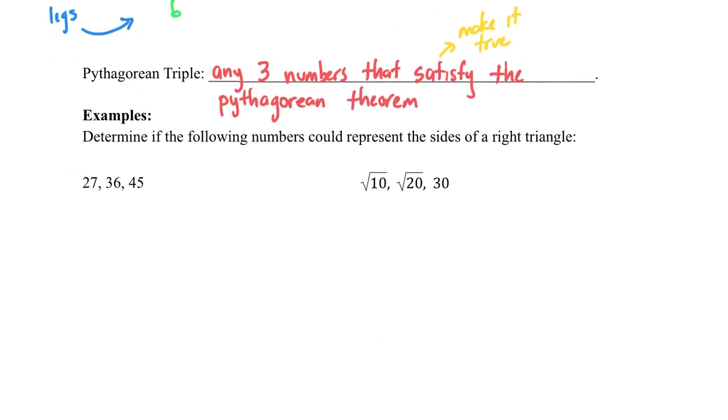So 27, 36, 45. Okay, so the first thing we need to do is label. C is always the longest side. The other two don't matter. You can interchange those however you want. And so we're going to take our Pythagorean theorem, A squared plus B squared equals C squared. We're going to plug in these numbers, and we're going to see if we get something that's true. So now I'm going to go to the calculator, and I get that 27 squared is 729. 36 squared is 1296. And 45 squared is 2025. And so we just need to determine if that's true or not.